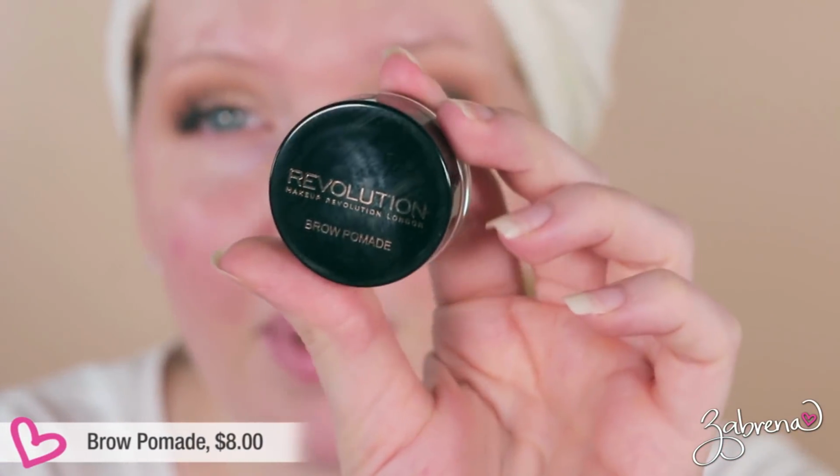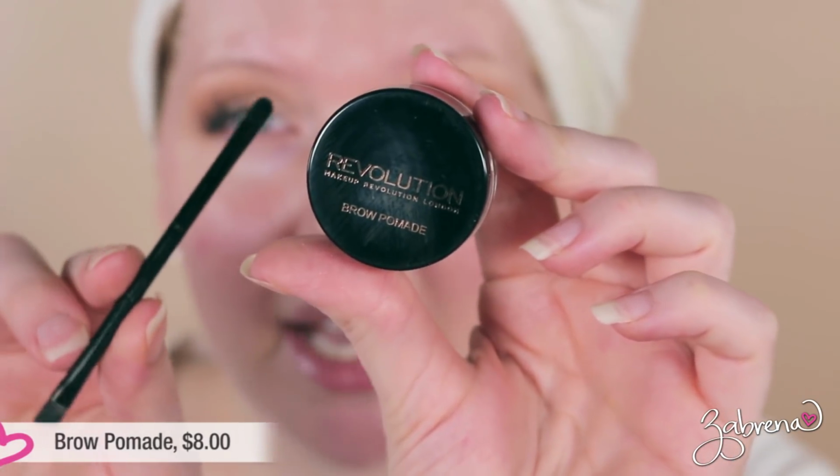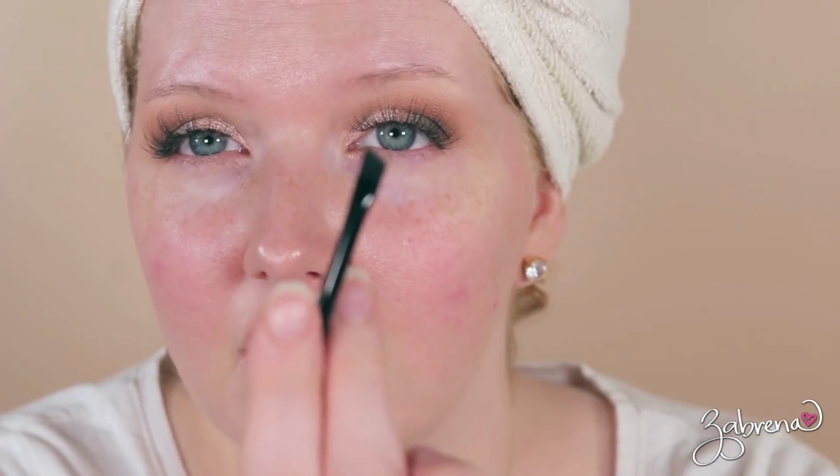One of the other top-rated products that was on Ulta's website for Makeup Revolution is the Brow Pomade, and I picked up the shade Blonde. They do give you a little applicator to use for application, so I figured I would use that. I'm using the angled tip of that applicator brush, and I am going to apply it into the brows.